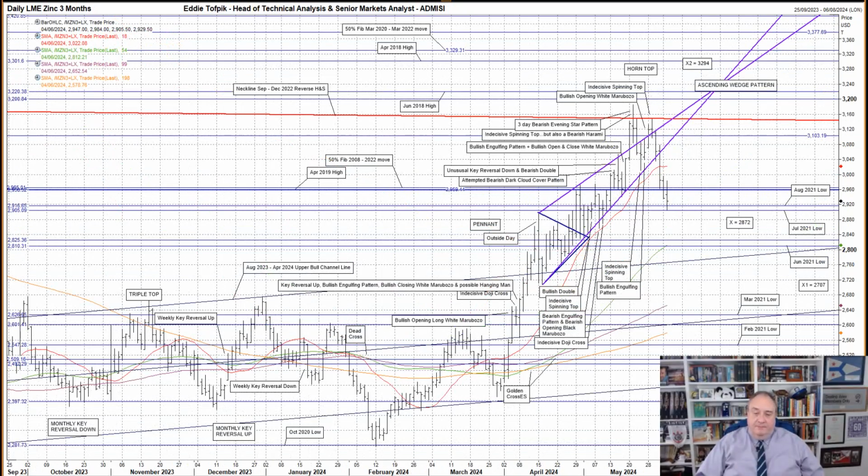LME 3-month zinc. In early April, when the market's break upwards was finally sustained, it came not without incident. Prices hesitated over middle to late April in a specific fashion with narrowing ranges that led me to draw in dark blue a small pennant pattern peaking at the end of April.